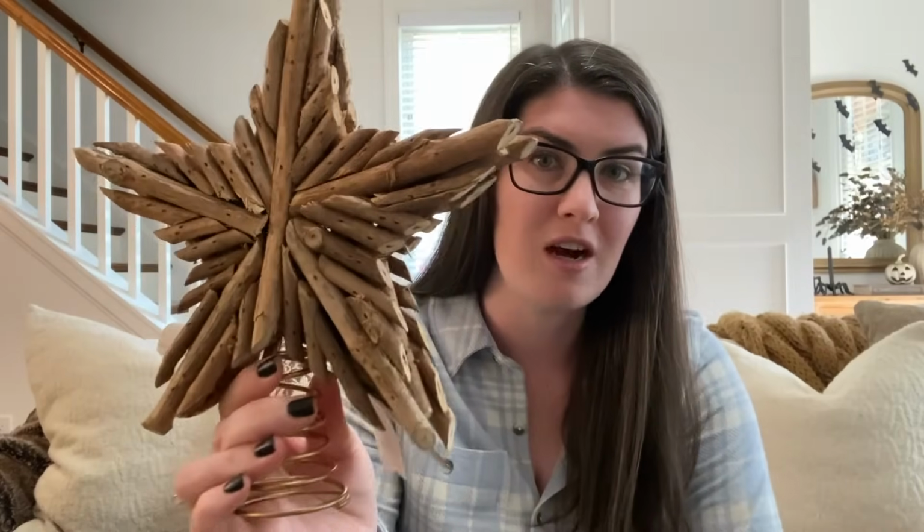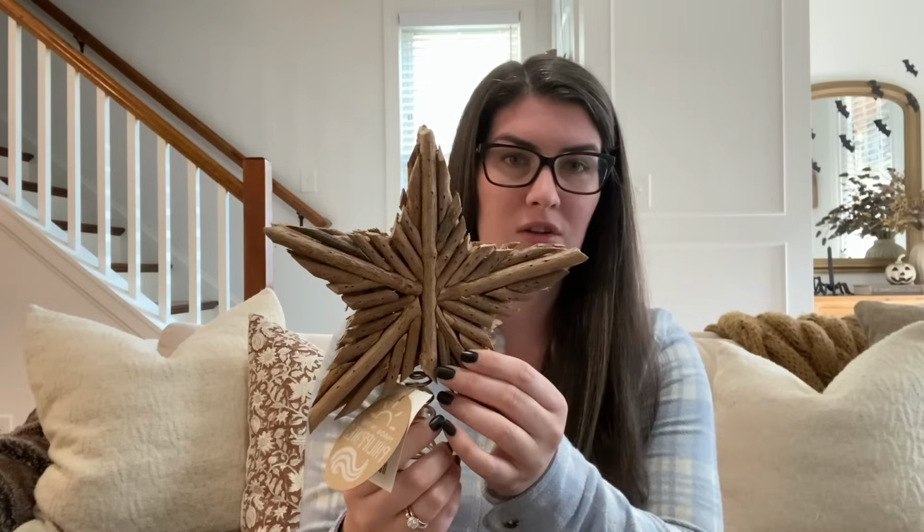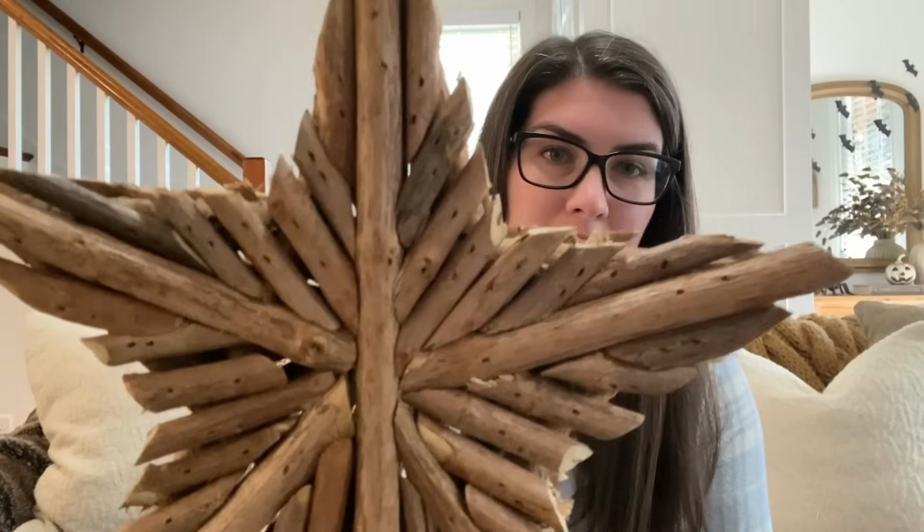But another item I grabbed was this driftwood star topper. I did get another Christmas tree this year, and so naturally I'm gonna need another topper for it. And I thought that this was such a fun rustic touch without being farmhouse, if that makes sense. So again, this is another one that it's gonna vary from each one just because of the wood nature of it, but I thought that this was so pretty and definitely compare well with any color scheme you possibly have going on, which is really great. And this one was only $12.99, which was super budget friendly.